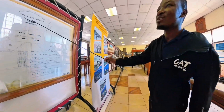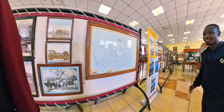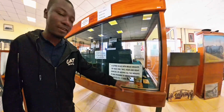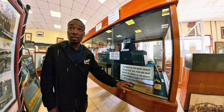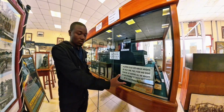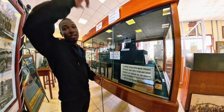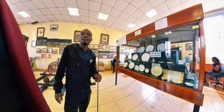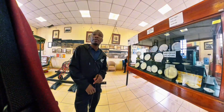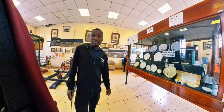How the Nairobi station would look before. Nairobi station, yes. A letter scale, so the Indians, after they wrote the letter, your letter cost is zero. Then we put it to the GPO, then we send it to Queen Elizabeth. Queen Elizabeth came to Kenya in 1952. And before she came, she was a princess.